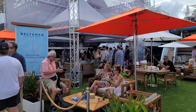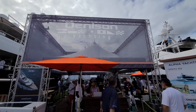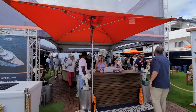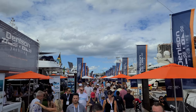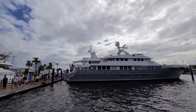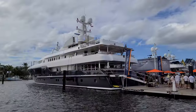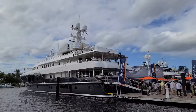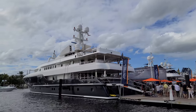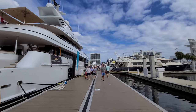Things are definitely busy over at Denison Yachting, and there's Bob Denison himself. This is that large Oceanfast that we did, the 185 foot Four Roses. We're going to be heading over there. I'm going to check out lunch at Coconuts.